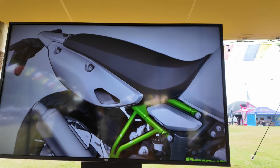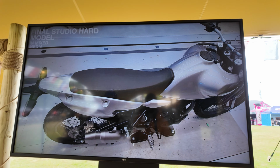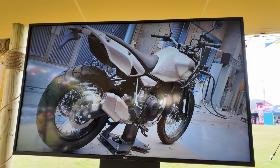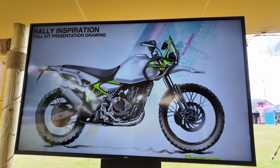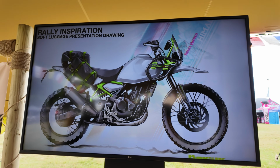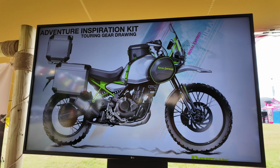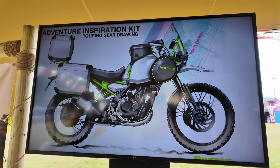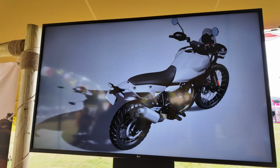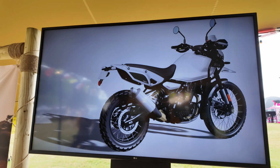Anything else that you can tell me about some of these designs on screen right now? This is just the foam model, after the clay, to make sure that all the proportions are right and all the shapes are okay within the brief. You can also try it standing, sitting, to make sure everything is fine. Ah, I see the tank bag now. It's going to be slightly less tall than that. Any idea when that's coming out? Not yet. No.